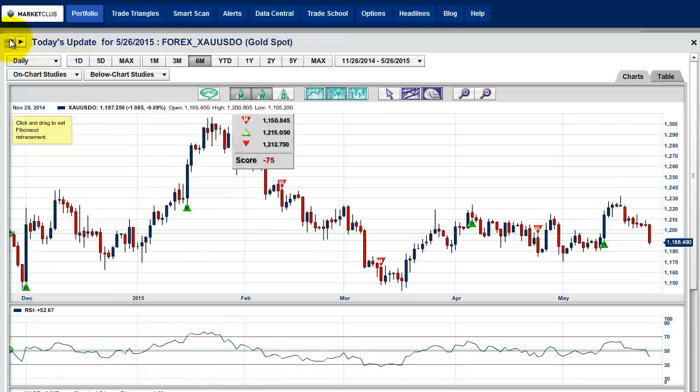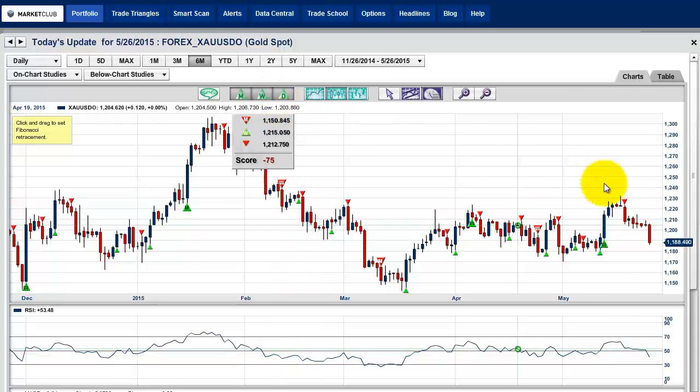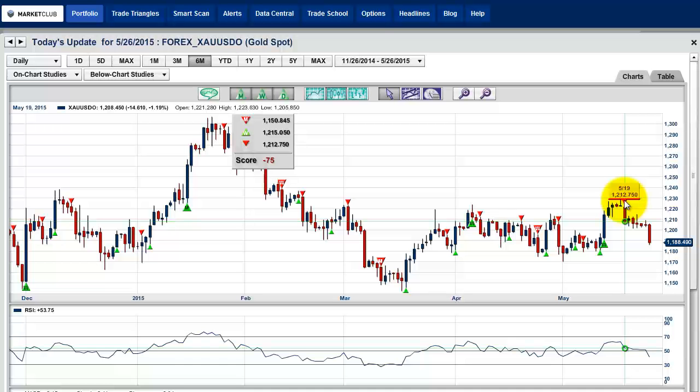Let me just go back to gold for a second. One thing I want to share with you, we trade gold on a weekly and daily. So the weekly is still positive, okay? But the daily, if I put that in, we've been out of this market since $1,212.70. Let me just put that in. You'll see that there it is, $1,212.75. So even though the market's down here, we've been out on the sidelines, and that's how powerful these trade triangles are.